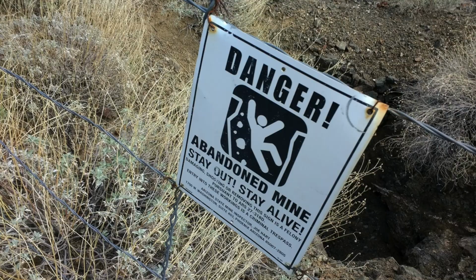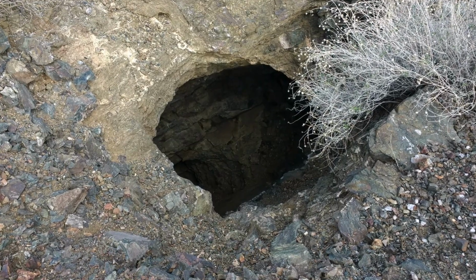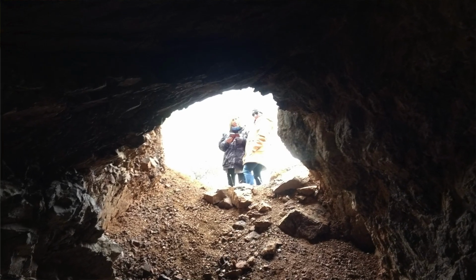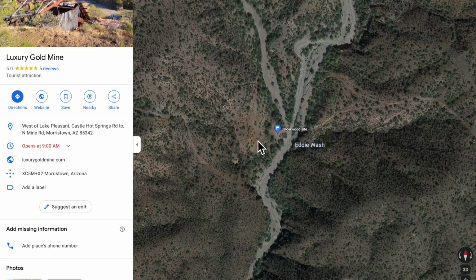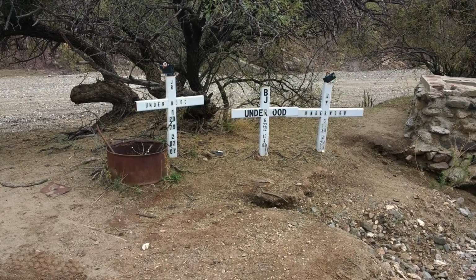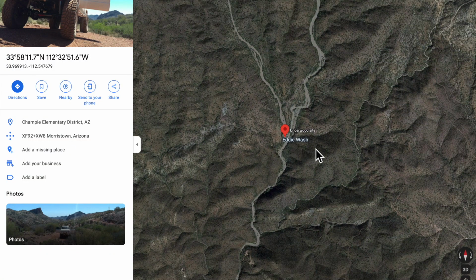If you're into the history of mining in this part of the country and you like to do desert riding in your Jeep or four-wheel drive vehicle, this is a great area to get up into. There's an old site called the Underwood site here. There was a family that lived up here a long time ago. There's actually a little graveyard here. I don't know if there are any pictures that actually show it, but I've been there. There's a couple of graves marked there.